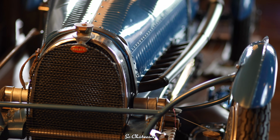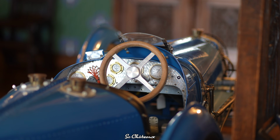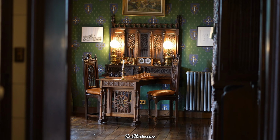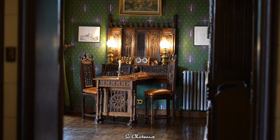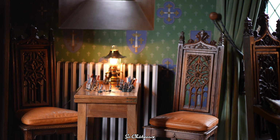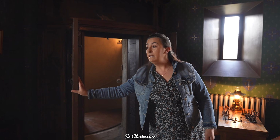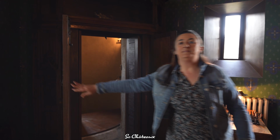This room has a special feature. It gives direct access to the chapel, and this passage is a secret one. We simply open the doors of this piece of furniture to gain access to the chapel. I'll be taking you on a tour of the chapel in a moment.